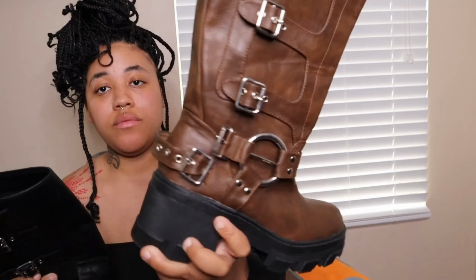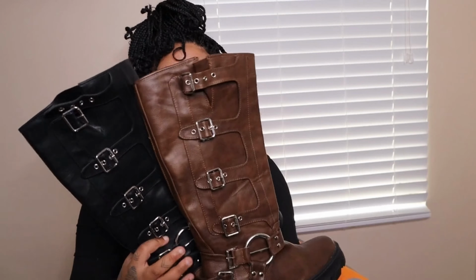I have these in the brown color as well, so I have 2 different sizes as well. And the brown is really cute, and look at the heel. The heel of it is so thick and so high quality, so I'm really happy about my 2 pairs of boots. Yep, that right there includes my whole haul.